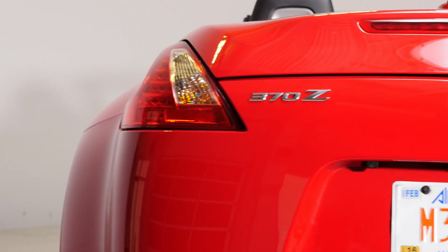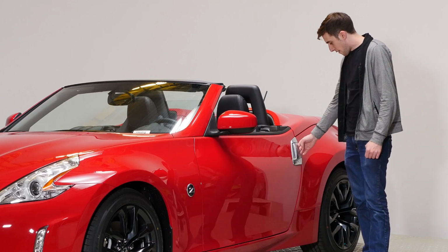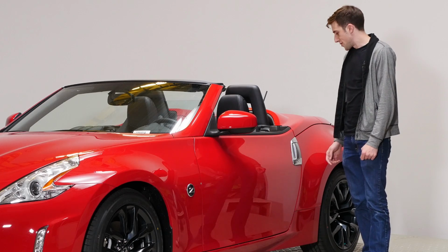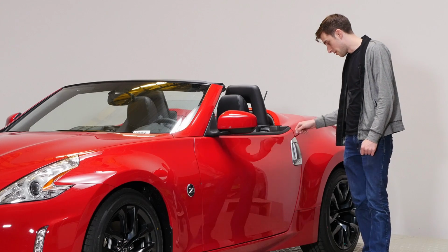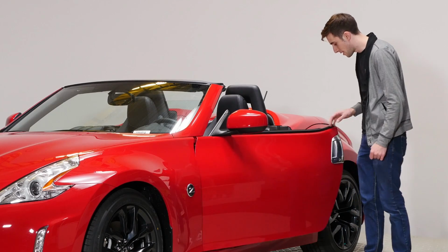The first thing that I always noticed with this car were the door handles. They always draw me in. They look very interesting. They're not body colored, they're silver. They look like plastic, but they're actually metal. And they stick out a lot, but I think it's pretty cool. I mean, it's definitely unique.